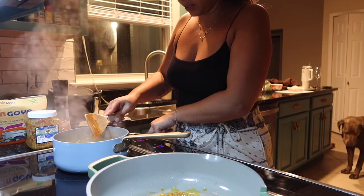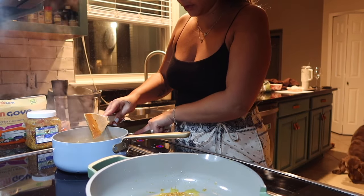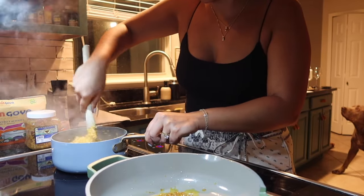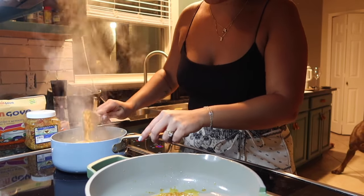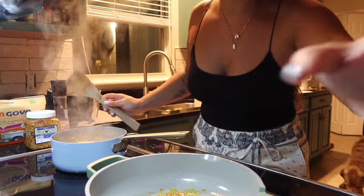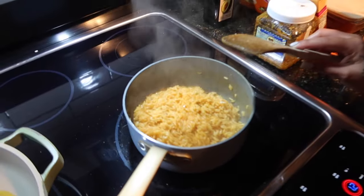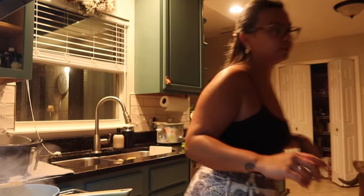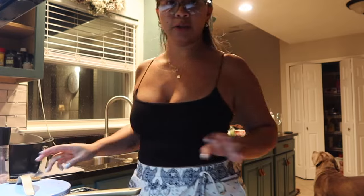I'm bringing it all the way down to very low to let it finish cooking. But I swear my rice comes out pretty much perfect every time. This is what it looks like. It's obviously wet and not cooked completely, but that's there. And then just cover it and let that cook on low until the food is done.